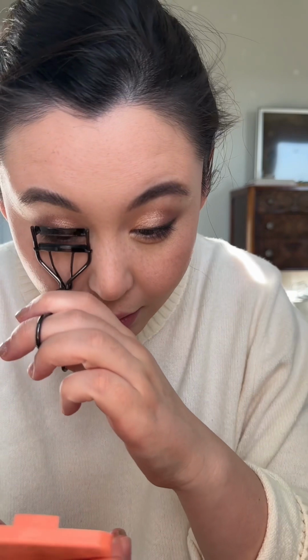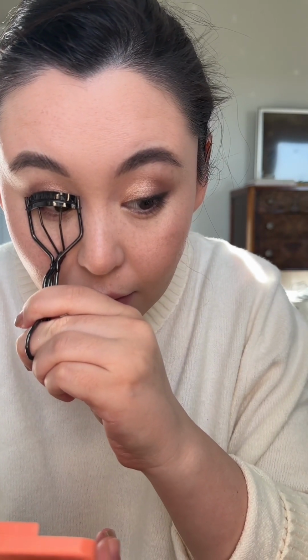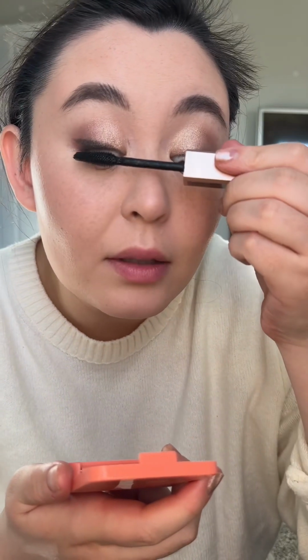Last step is mascara. This is the Shiseido eyelash curler, and this has been my favorite one of all time. It doesn't pull your lashes out, and this one has stayed really nice for a long time. Okay, I'm kind of breaking my rule a little bit. I am gonna go in with a waterproof first because my lashes just go really straight if I don't use a waterproof mascara, but then I'll use my Pat McGrath on top.